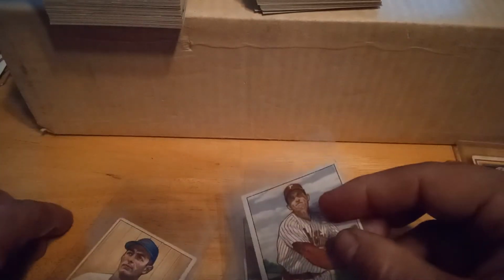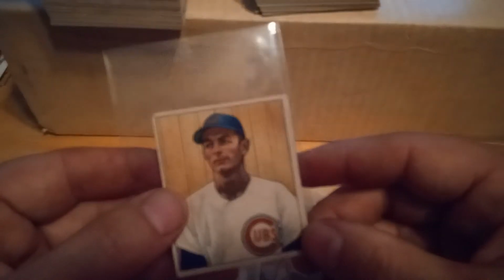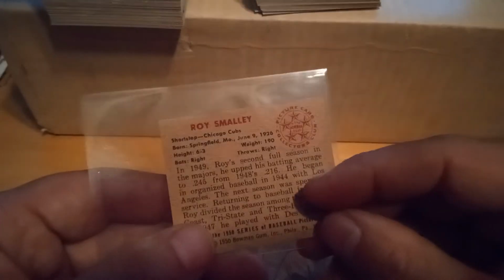And you can see I couldn't pass them up at that price. Worked out, like I said, to about $7 a card. Sylvester Donnelly. Because they were in such good shape, and you don't see vintage of 50 Bowman in this great a shape. So this is my first foray into 50 Bowman. I have some 51 Bowman. Royce Smalley, Chicago Cubs. Feel like I've heard that name before.